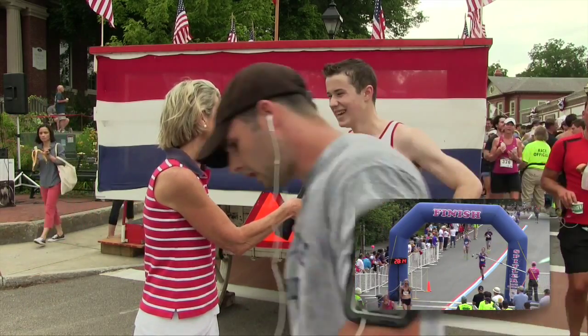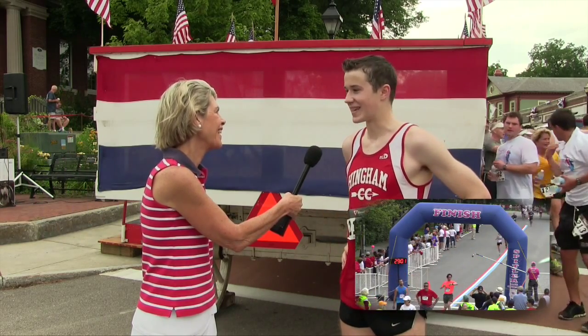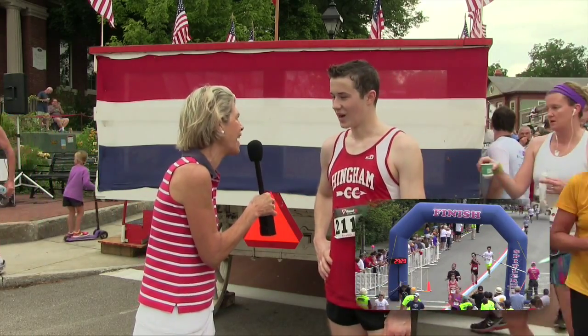The gap just kind of opened up naturally, and I put in a bit of a surge, but it wasn't super dramatic. So yeah, I was kind of just checking because you definitely feel a bit tired no matter who you are at the end. Well, it was a tremendous race. Congratulations. We'll talk to you a little bit later. Thanks for coming. Thank you very much.